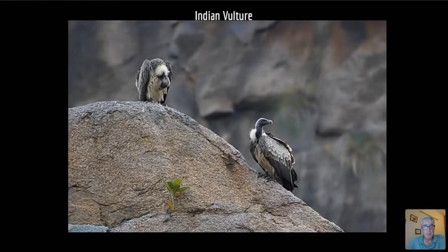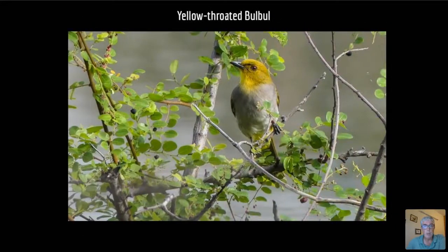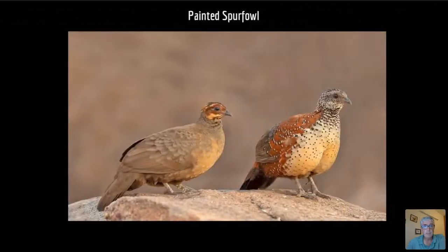And then we have some Indian vultures from Ramnagaram. And the yellow-throated bulbul, which I mentioned, which is another key bird that we can see there. And actually quite widespread, but these aren't areas that particularly people go birding very much. Painted spurfowl, one of the lovely endemics of these rocky habitats.